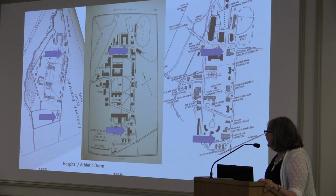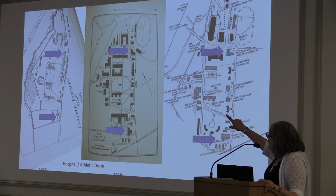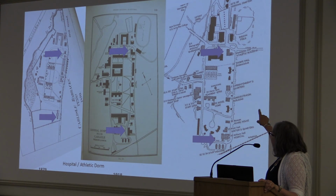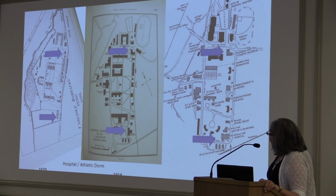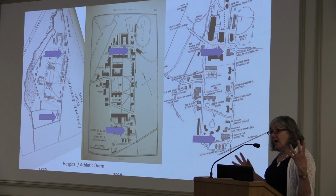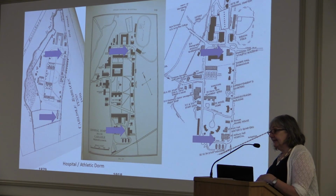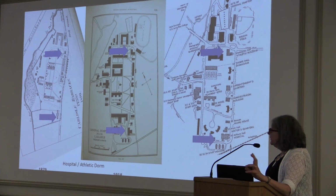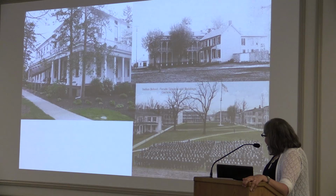So now we're going to visit the hospital, and there are two hospital buildings. The original hospital was built at the very northern top of the campus. It's now called Washington Hall and is a guest house. They built that because with this huge population of kids coming from all these different communities, many of whom had not been exposed to diseases that others had been exposed to, these children were very vulnerable to disease. And so they had to have a hospital.